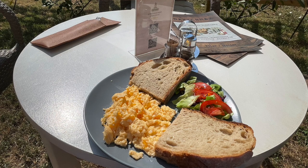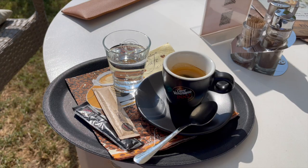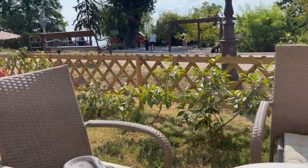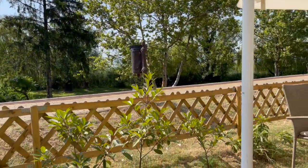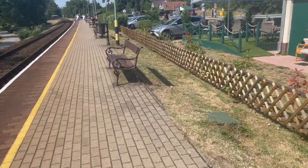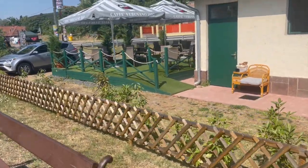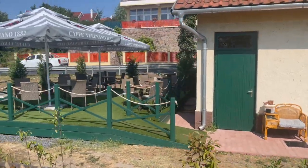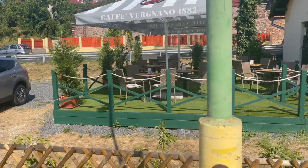I ordered an espresso, and it came with like a thimble of sparkling water. So it was really hard to choke down the really dense Hungarian bread. I was hiccuping the whole way through it. But yeah, it was nice. Nice restaurant, for a train station, and you could see the lake from the actual train station.